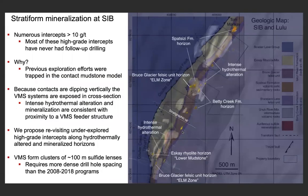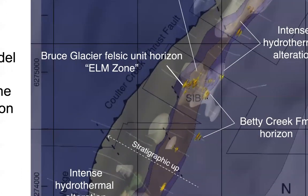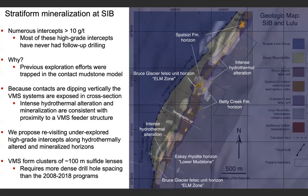So looking at stratiform mineralization for SIB as a whole, what we've done here is include our alteration intensity. Our gray is our carbonate, chlorite, pyrite index. This is everything that's intensely altered in that fashion. And then our pinks and greens down here by the Lulu zone show where we've got intense sericitic alteration. But it shows that we've got these strata bound zones of mineralization that seem to be forming a hydrothermal system going up stratigraphy towards our presumed exhalative horizon associated with intense hydrothermal alteration, just as you would expect for a VMS system.